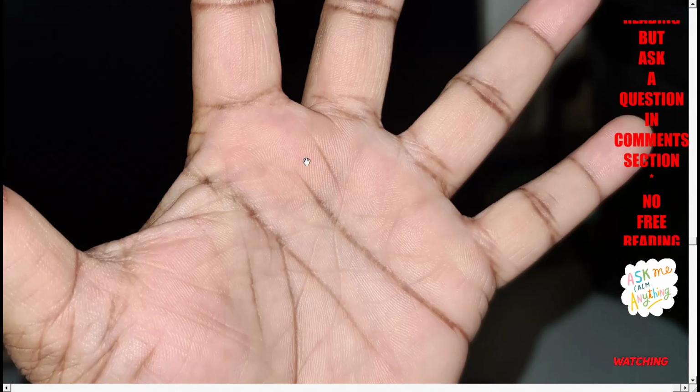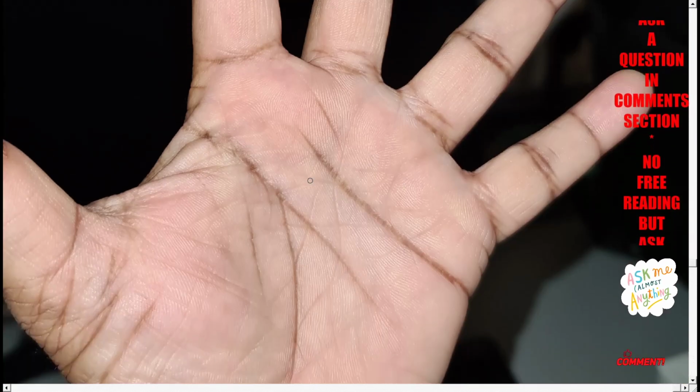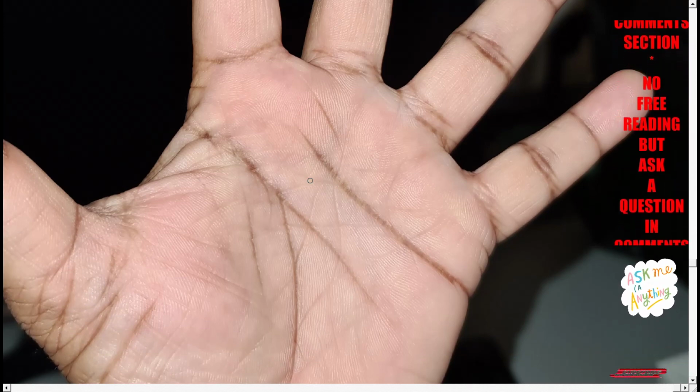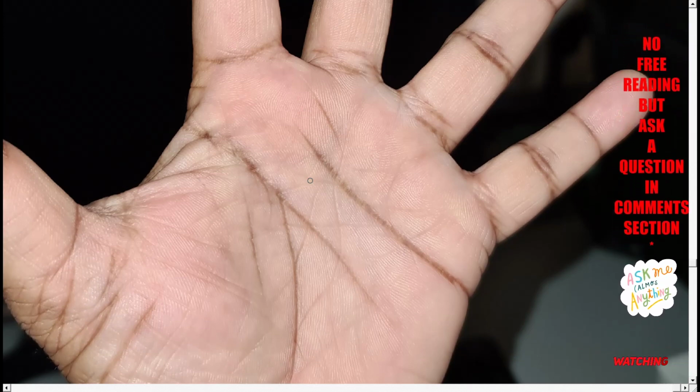Left hand and right hand differences: left is the hand of the past, right is the hand of the present. Left is the passive hand, right is the active hand. Some people might have totally different hands, and some people might have totally similar hands. So I see lots of similarity.